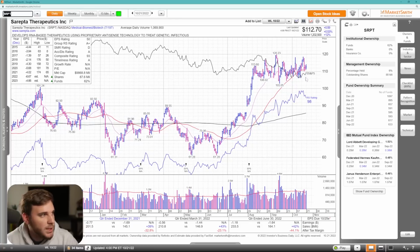SRPT, a little bit choppy here, and you can see is compressing against that 50 SMA. Yeah, definitely a little bit wide and loose. I'd love to see some tight action here, but this is something that has a lot of potential. Went from 70 to 120 in just a few weeks, and now is forming some type of consolidation base. So ideally, we move up, we can press, form a tight contraction, and that gives us an easy spot to manage risk right at that prior swing low.